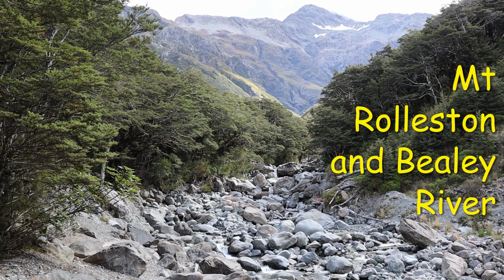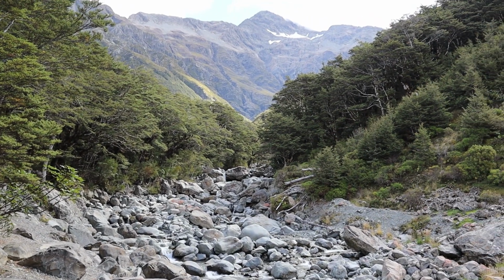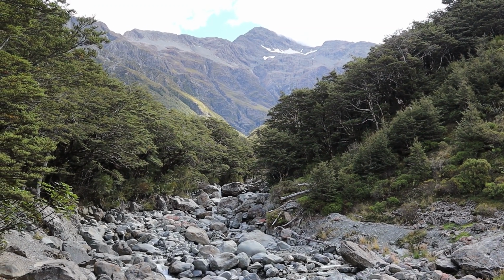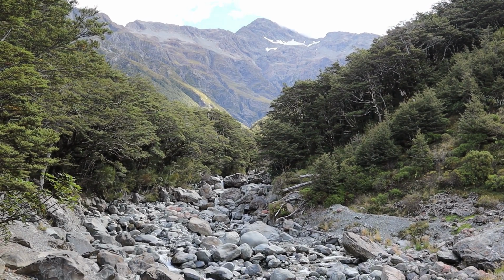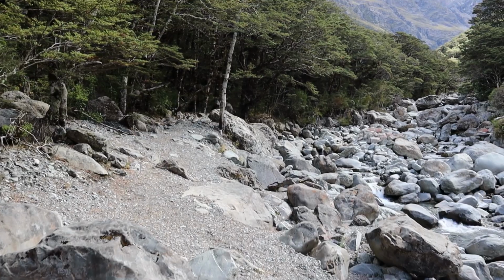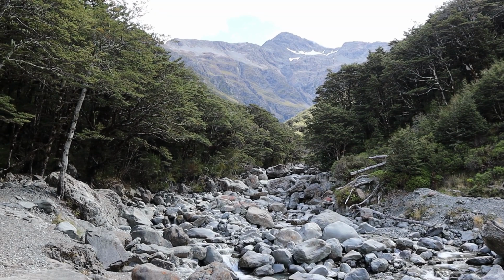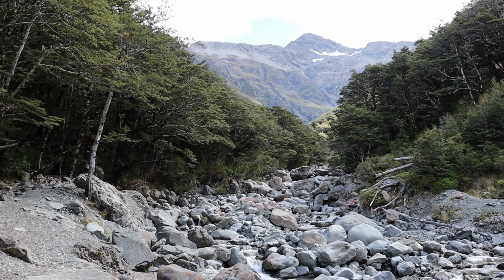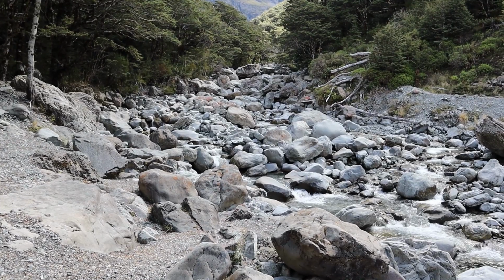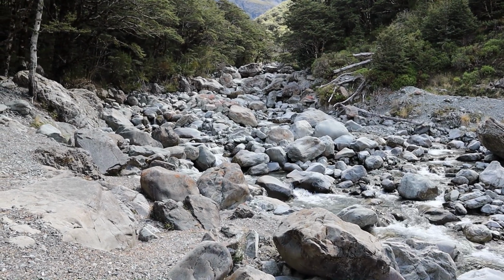That's looking up the Bealey River Valley right up to the base of Mt Rolleston there. So that's one of the faces of Mt Rolleston. Can't climb up from this side. Climbers, they go from the other directions. You can walk farther up the valley. There's a track just in from the edge of the tree line. And it basically goes up to a knob about another K up the river here, and then you can see down to the actual base of Mt Rolleston. You can go up a bit further if you want. No, this is as far as I was intending to go.